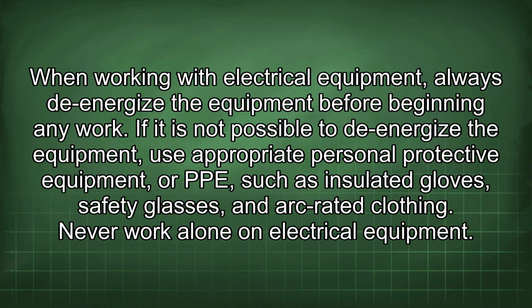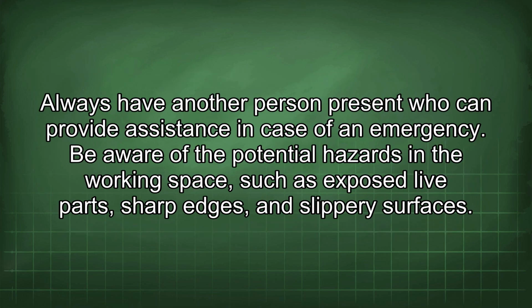When working with electrical equipment, always de-energize the equipment before beginning any work. If it is not possible to de-energize the equipment, use appropriate personal protective equipment, or PPE, such as insulated gloves, safety glasses, and arc-rated clothing. Never work alone on electrical equipment. Always have another person present who can provide assistance in case of an emergency.